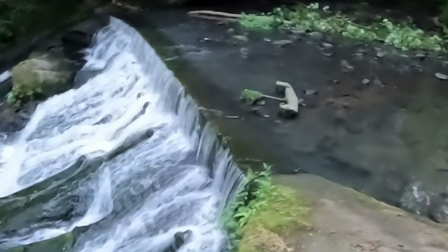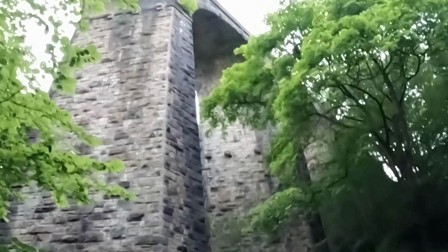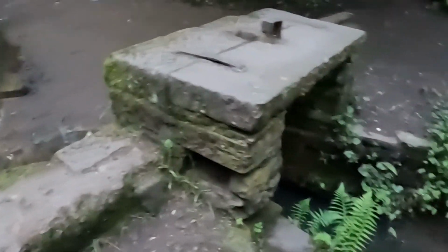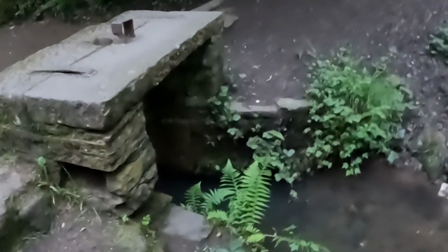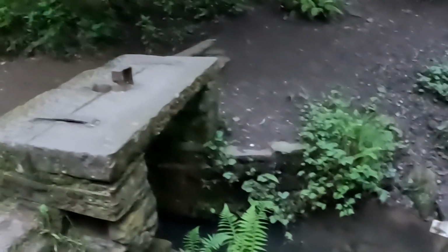See a backline round there. Yeah. Again, look at the big piers there, all the way up. That's superb. You see them all flying around? Yeah. Bats everywhere.